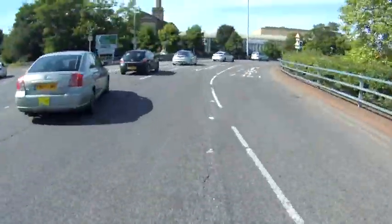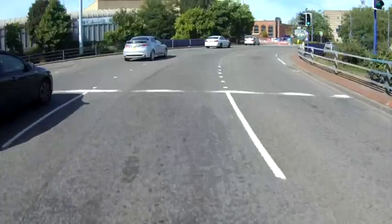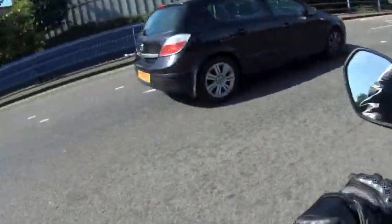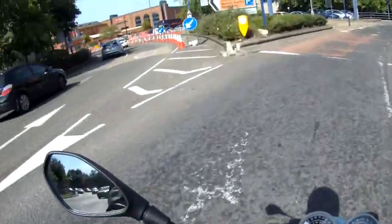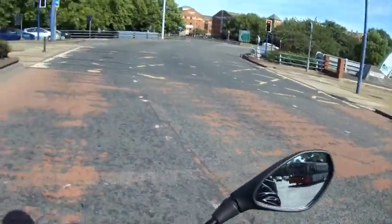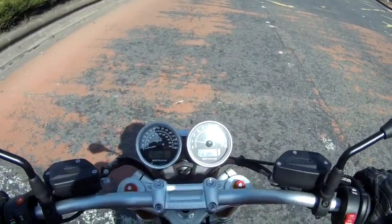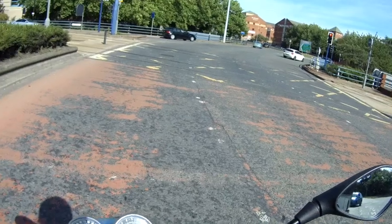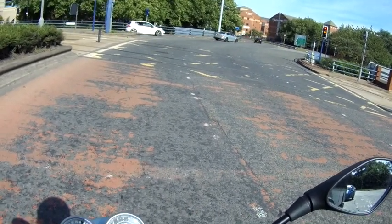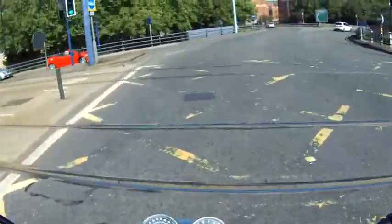And these come in all sorts: the R9T, the R9T Pure, the R9T Classic, the R9T Scrambler, the GS Scrambler kind of version of it. There's so many, and they all come with all sorts of different things, but the one that I'm on today is the R9T Classic, which is apparently the most bells and whistles bike that BMW does from the R9T range.